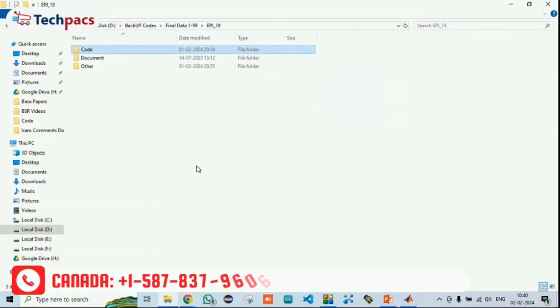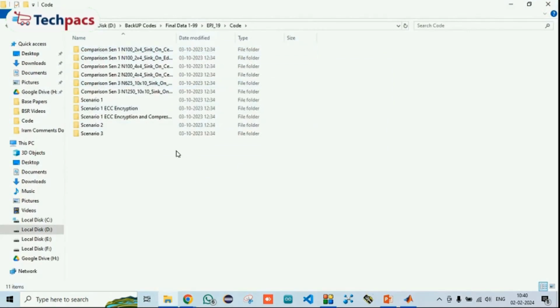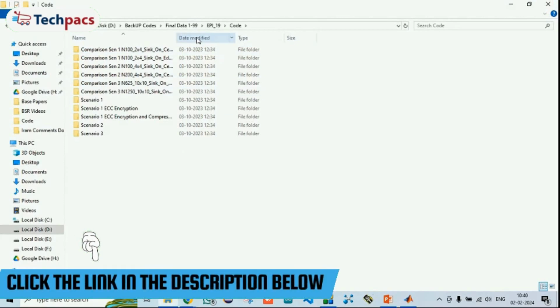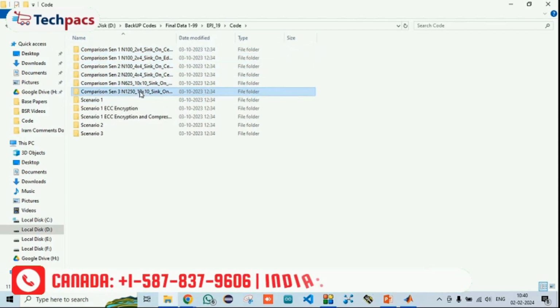The folder that we are going to provide you is like this. You just need to go to the code folder, and these are the different scenarios we have evaluated for the implementation. In order to run the code, let's see, I am opening one of the codes. These are the comparison scenarios. Comparison we will talk about later.